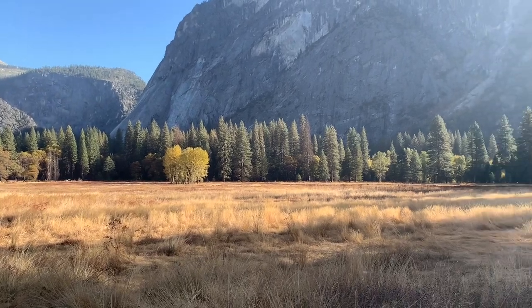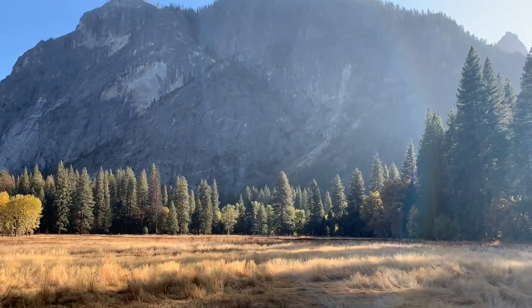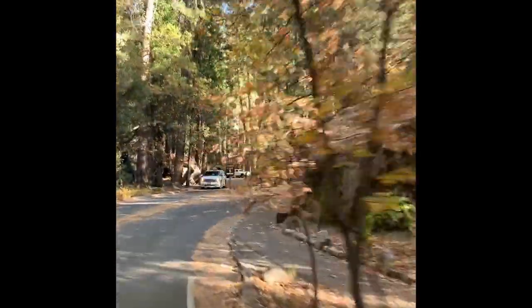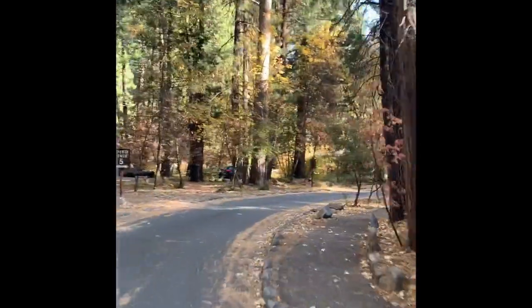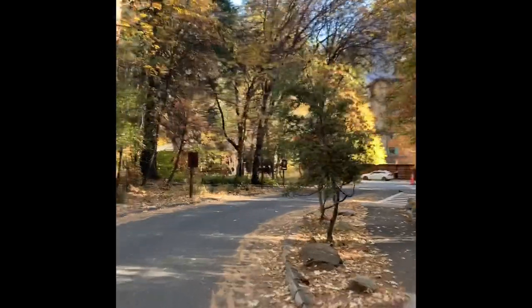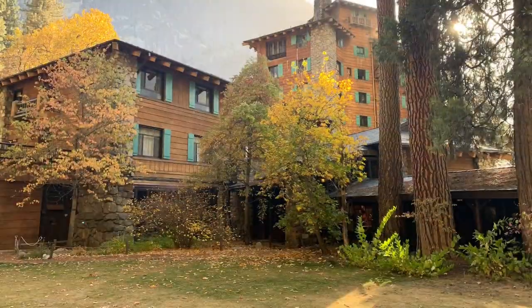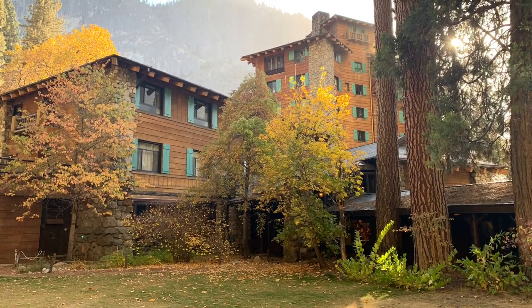And then we kept going on our drive, starting to work our way out of this area. At this point, you could take the loop and start working your way out of the valley, or go deeper and go to the Awahnee Hotel, which we really wanted to check out. So we kept driving on the one-way loop, which will take you up to the Awahnee Hotel. There's quite a bit of parking when you get up by the hotel, obviously because there are guests staying there, and we were able to park there.